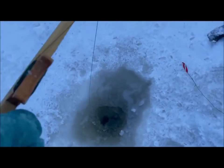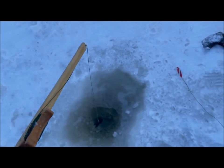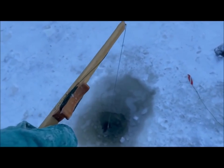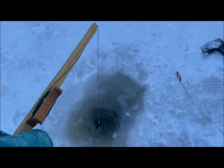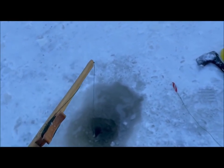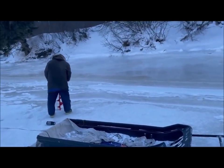Well, guys, I just had a big one on, and I couldn't get it started in the hole. The hole's not very big down there. I had it on for a nice little bit, but there was no way to get the fish out in time. Oh, he was big. Oh, oh, oh. It happens. The big ones do get away sometimes. Yep. Boy, still not working good.